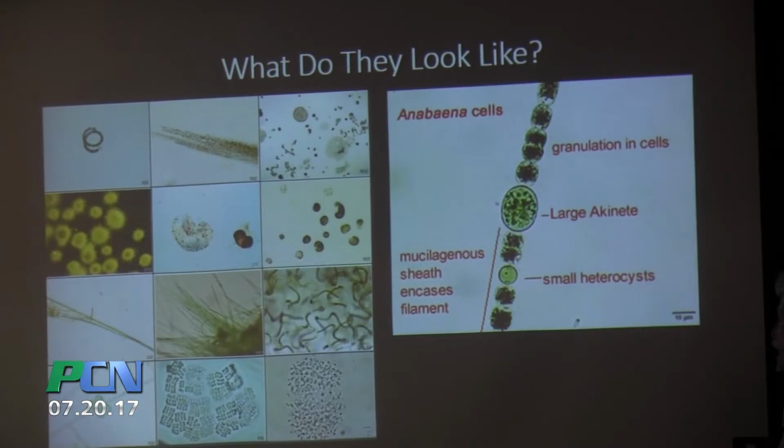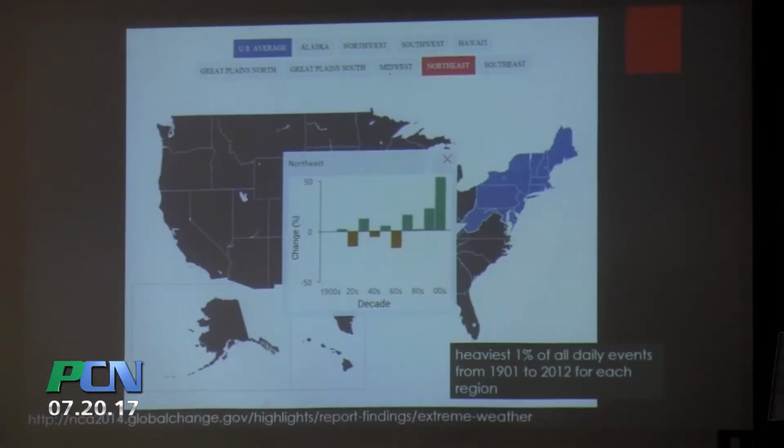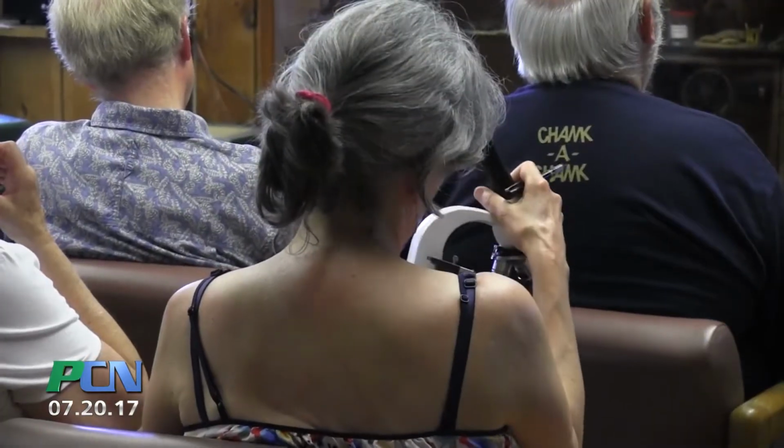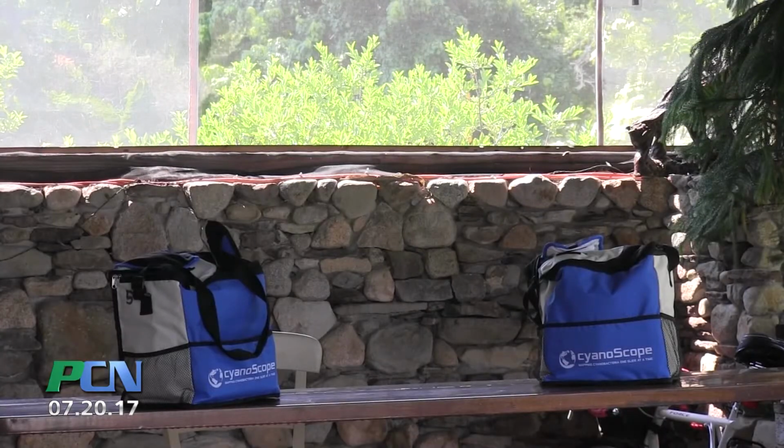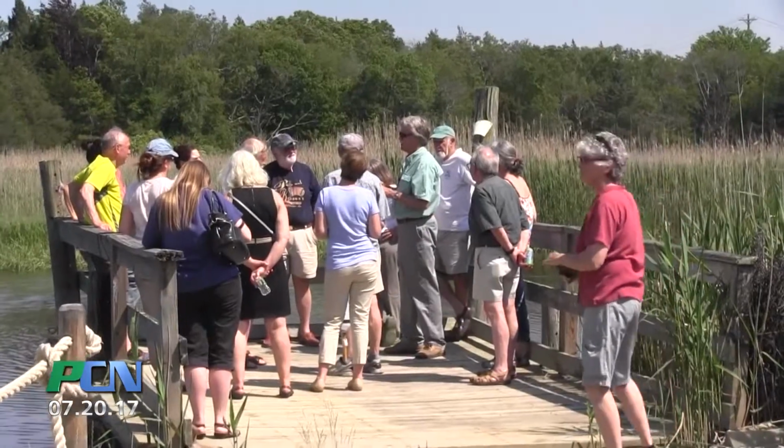The risks vary. They can be mild, such as skin rashes. They could be respiratory problems. But the biggest concern is if there are toxins. And they can be a neurotoxin. They can go into the liver, the heart, the brain, and they're not always there. So that's the mystery part. And so it's important to test and keep an eye out for that.